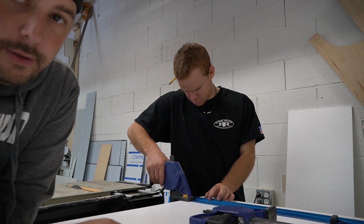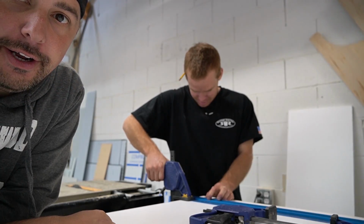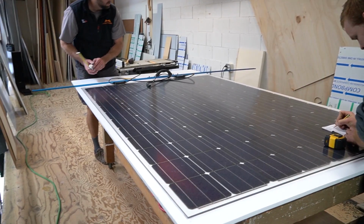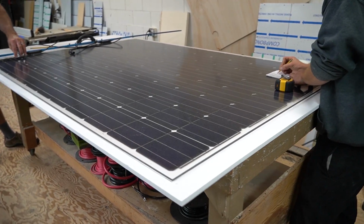I'm here with the one and only Wes Wallace. Oh snap! Here we are. Wes is working on, I guess, the platform for the panel. Solar roof deck. That's a better name for it. I like that one. Yeah. We're making your solar roof deck.